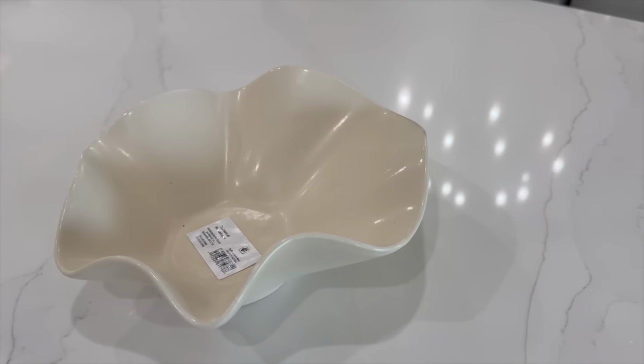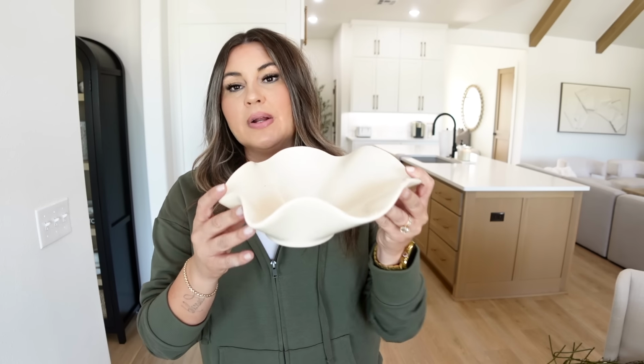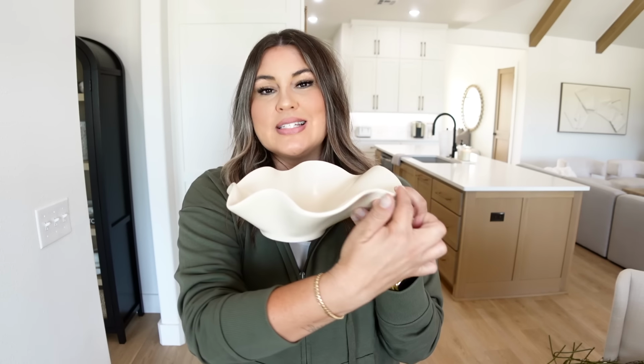When I go into Walmart or I'm shopping online, I do both. I love organic pieces. I like when they're not all the same. I lean more organic than modern, which I know is shocking, but I love this. I love that it's so different. It goes in my home. It could also be very glam.